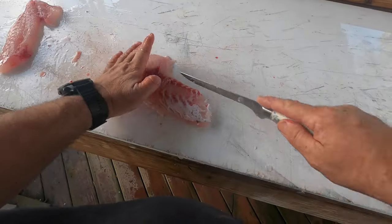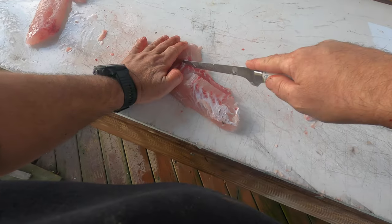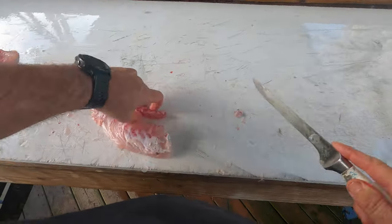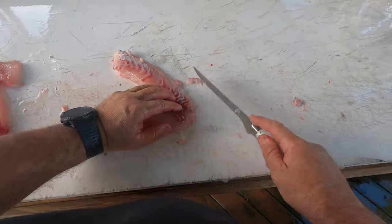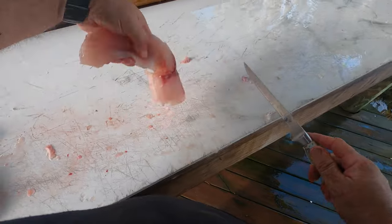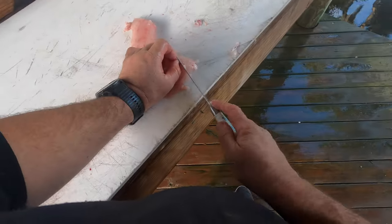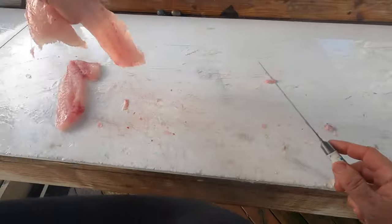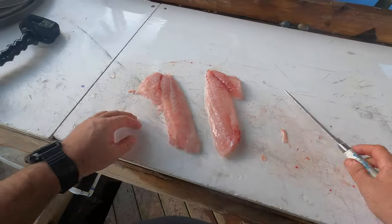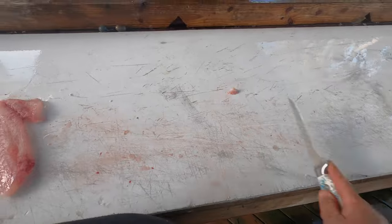Same thing on this one. Want to get rid of that bloodline, get rid of them pin bones. Get rid of this fin meat. That's how you know you did a good job filleting, is when you get that fin meat. Oh. Two nice fillets. We gonna be eating good tonight. Guys, right. That's it. Two nice fillets.